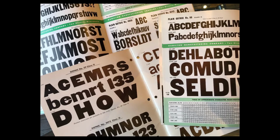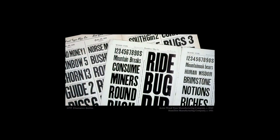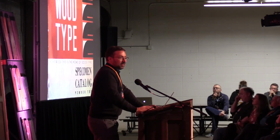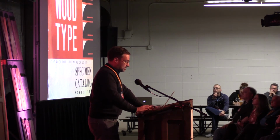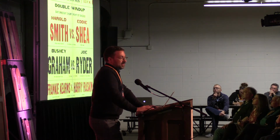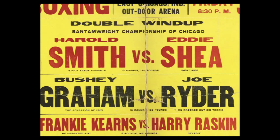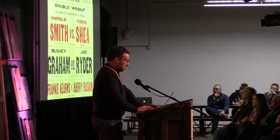I began collecting type specimens like these, back when you could find them at flea markets and things, before eBay made everything too expensive. And it was these kinds of American wood types that were the most inspiring things to me when I started working as a typeface designer. In 1990, I got my first commission to design a typeface for Sports Illustrated, and SI's offices were filled with sports ephemera, boxing posters like this, and this seemed to have the exact kind of flavor they wanted in a new typeface for the magazine.